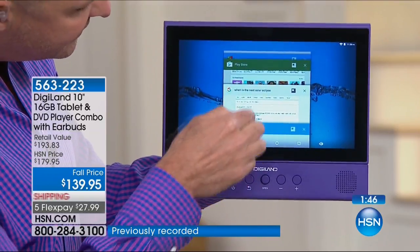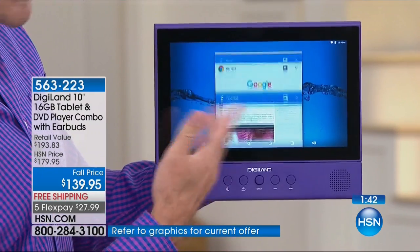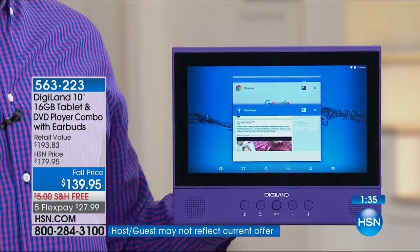I have one, two, three, four, five, six, seven, I have eight. Right. Gosh, I have eight screens, eight apps open and moving at the same time on a tablet that isn't just a tablet, on a tablet that's also a DVD player. I think that's really impressive power.